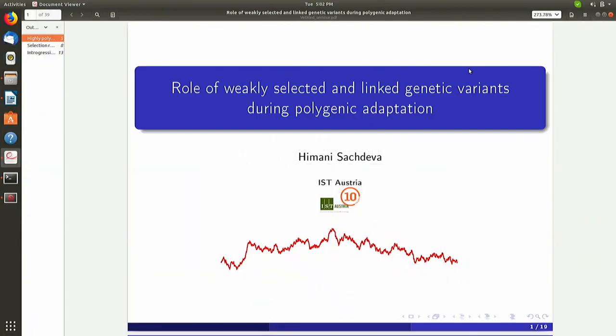me here from across the hill. So I work with Nick, and most of what I present today is joint work.